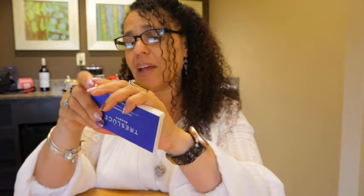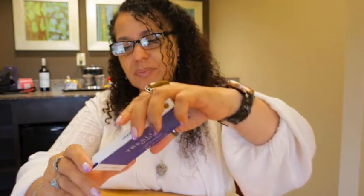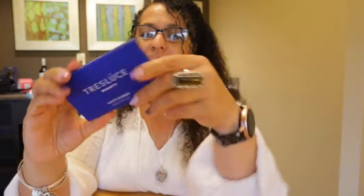And it is a shimmer, a highlight duo. Oh my goodness. I don't mind highlighters, but I have so many highlighters that I really don't feel like I need another one. I'm having trouble even getting this package to open. Okay, here we go. So we got it open. Let's take a look.